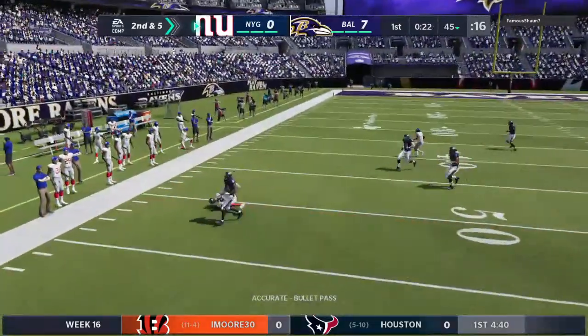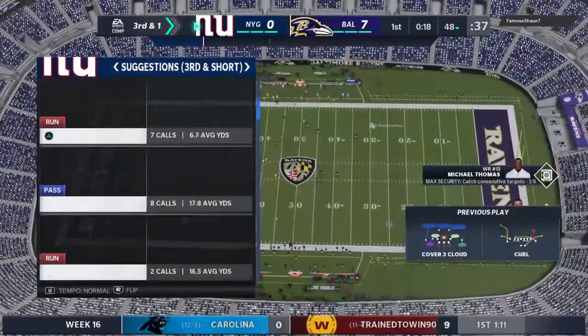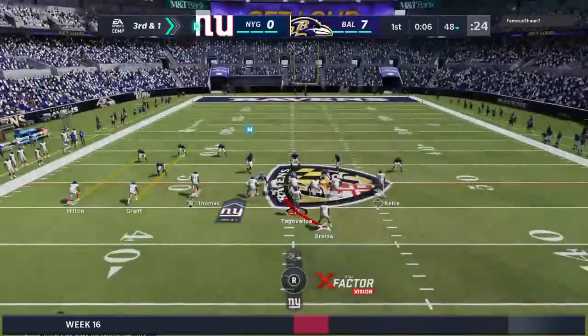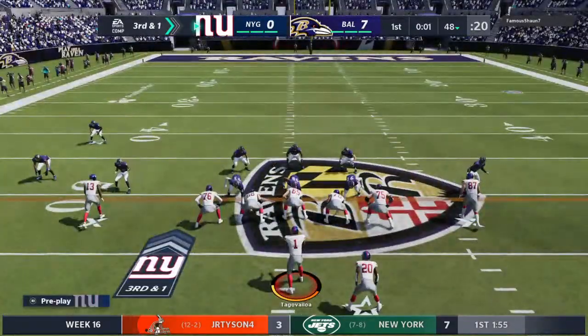Tagovailoa to throw on second down here. Gets this to a standout receiver, Thomas. I think defensively you're okay with that. Here in the first quarter, he's going to get some catches, but they rallied to him quickly. And that's what you count on, and I like what you just said.